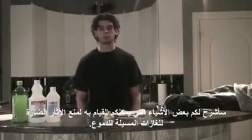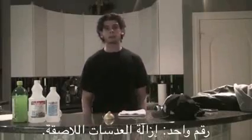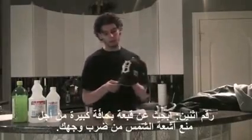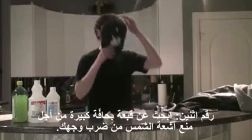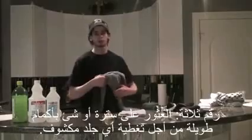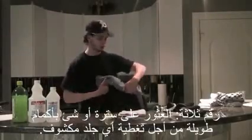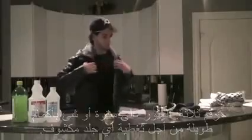Here are some things you can do to prevent the harmful effects of tear gas. Number 1, remove contact lenses. Number 2, find a hat with a large brim in order to prevent the sunlight from hitting your face. Number 3, find a jacket or something with long sleeves in order to cover up any exposed skin.